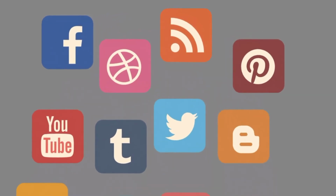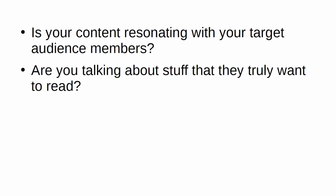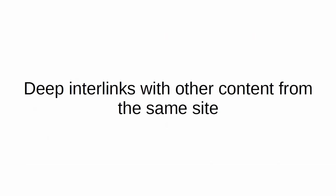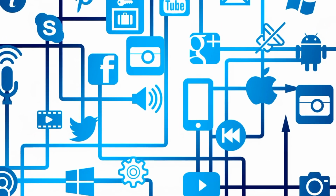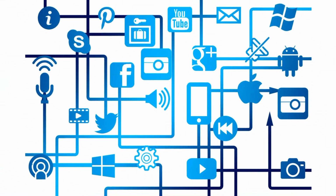Great social signals. If you produce content that gets a lot of social signals like Facebook shares, Facebook likes, Twitter retweets, you know you're on the right track. This should be your metric for success on social media. Is your content resonating with your target audience members? Are you talking about stuff that they truly want to read? Because if they're not listening to you, they're probably not going to care about stuff that you're selling. It really doesn't get any more basic than that.